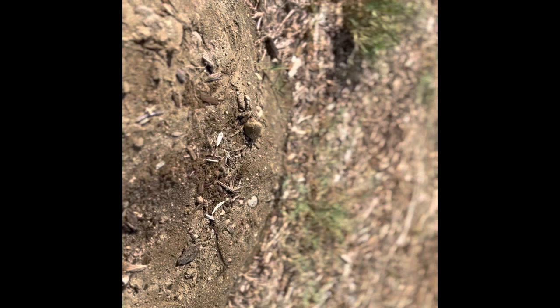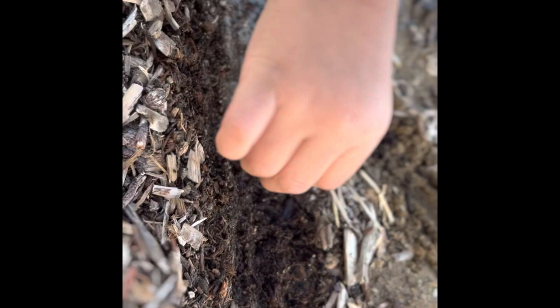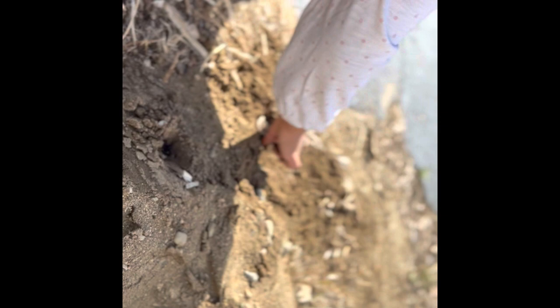Whoa. So we're going to do a carpet. It's just like a wall. We do the carpet, and another carpet. Carpetness, make more fuzziness.